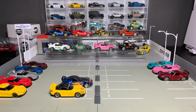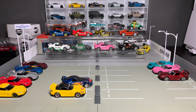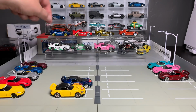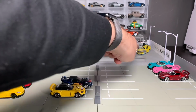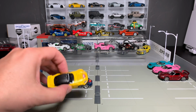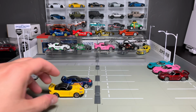You also saw or are looking at this plethora of Honda S2000s. It's been everywhere. It's been a basic a lot. It's been a Super Treasure Hunt. It's been a Kmart car. It has been a Cool Classics. It has been a multi-pack model. It's been Fast and Furious three different times. It's been in the Honda Special Series, and it has even been premium as a convention car. Maybe I'll show that off in a little bit because it's a really nice version.